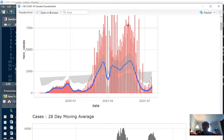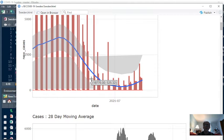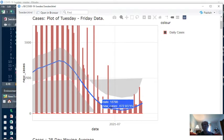Okay, and again, the spikes are the Tuesday numbers. If you zoom in, you can see the gaps? These are the Saturday, Sunday, and Monday missing data. Those data were added back up here. This is the blue line, the trend line I was referring to. You can see you were trending back down to here, but now you're starting to see a movement back up. Hopefully this isn't a trend. This is just maybe a speed bump or a slight spike up in cases for some unknown reason.